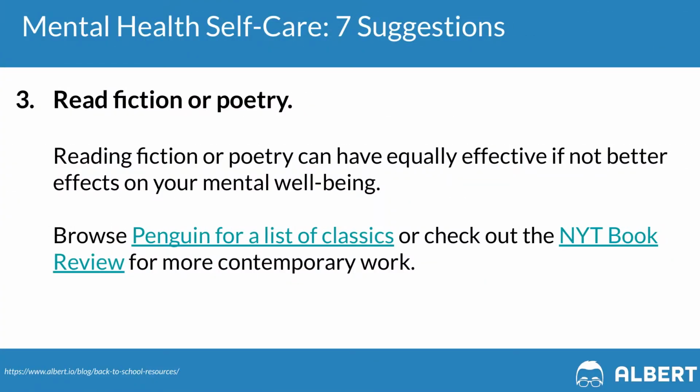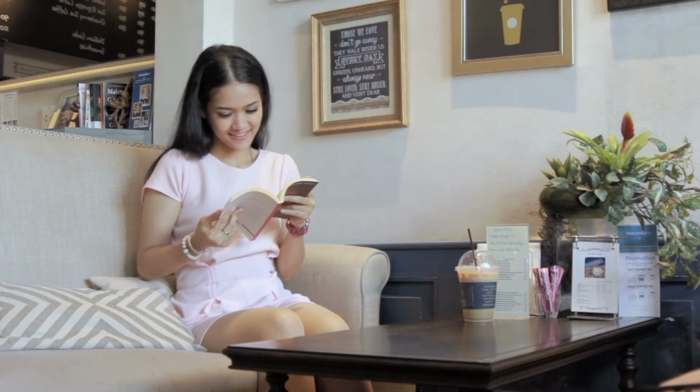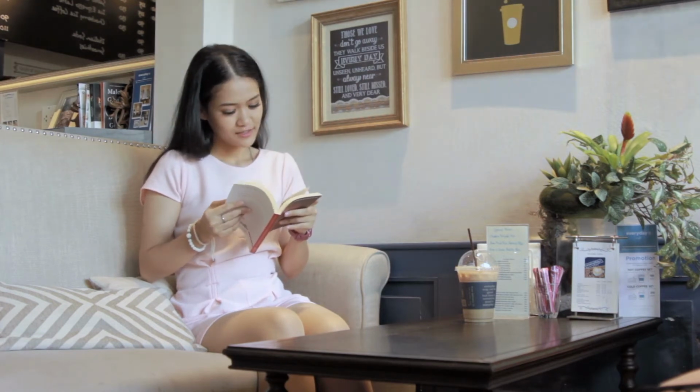Our third tip is to check out some fiction or some poetry. While it can be helpful to read a self-help book every now and then, it can also be just as helpful to read a piece of fiction or a book of poetry to take yourself to another space. By immersing yourself in a fictional character's world, you can take a step back from everything being just focused on you and think about things from a different lens.